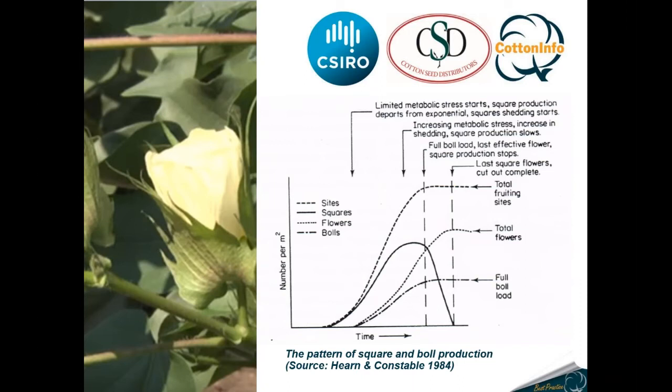You see the pattern of fruit development, and consistently we see that flowers and squares chug along. You can see the dark line being the squares, and when we get to cutout, the squares cease developing, there are no more fruiting sites, and the flowers continue to grow and the boll load increases. This graph is quite old, from 1984, but we've done recent research to understand what cutout is physiologically, and there's plenty of evidence to suggest that the research Greg Constable and Brian Hearn did in 1984 is relevant today in terms of physiology.